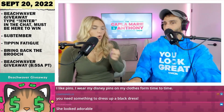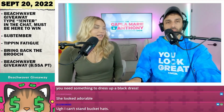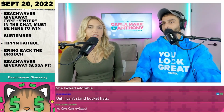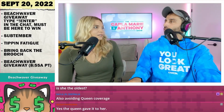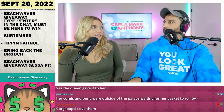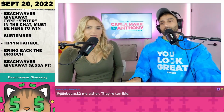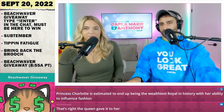Had a ton of different corgis. She has 2 corgis and 1 pony at this moment. And I don't know what's going on with the pony, but the 2 corgis are going to live with one of her daughters or something. Oh no, I thought one of them was going to go live with Prince Andrew or something. I don't think he's getting anything. Epstein's buddy. I don't think he got dogs.